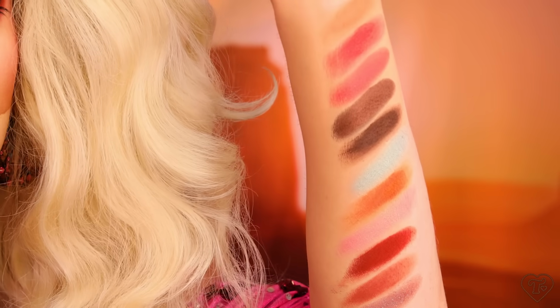This is a very shiftable, moldable shade. You can either make it the star of the look or you can buff it into a look and just shift another look. So this is the entire palette, all 12 shades in a row. Gorgeous, right? I'm really proud of this one.